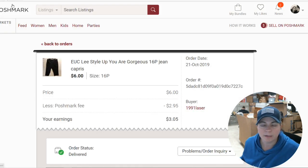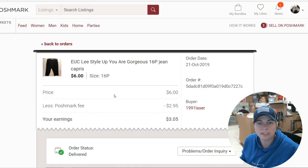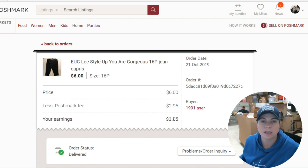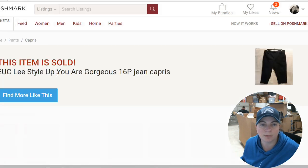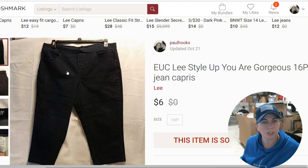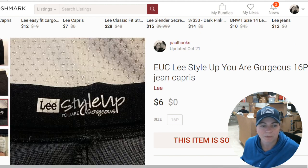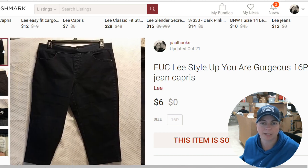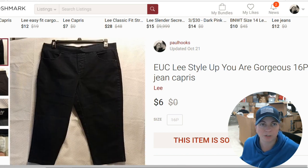All right, the next item that I sold is a Lee Style Up You Are Gorgeous size 16 petite jean capris. As you can see, I sold them for $3.05. $1 is what I paid, so $2.05 out of liquidation. Here's an up close and personal picture. I don't know why I wanted to say that, but I did. All right, so getting a picture of the tag and things like that really help in the back of the pants. So there's my picture for those.